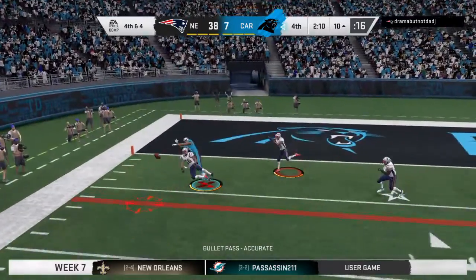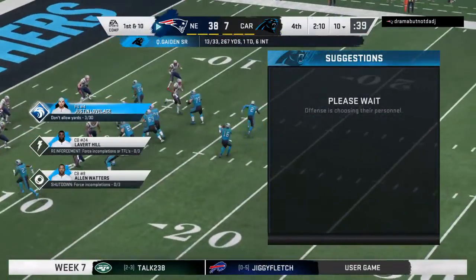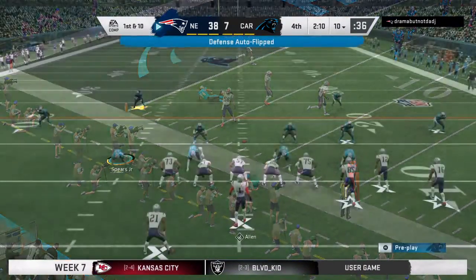As expected, they're going for it to keep the drive alive. And it is incomplete. And the Panthers turned away on 4th down. And the Patriots defense is going to take over on downs.